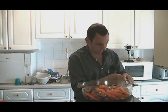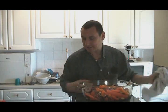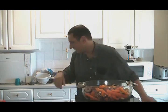Okay, this is the main part of the meal. The other part, then you'll be choosing whatever else you want to use. Now sometimes I have fish, sometimes I have chicken breasts, sometimes I have bits of steak, but you don't put that in now. Oh, I've got to get that in the oven because it's killing my eyes.